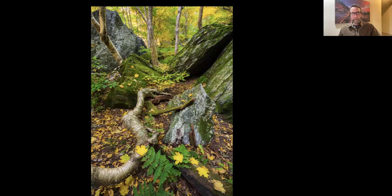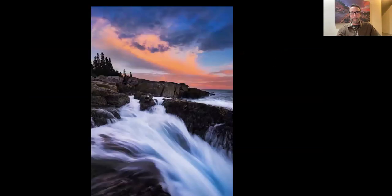And this downed birch trunk creates a wonderful, perfect little S curve that leads out into the midground. And then there's a couple triangular shaped rocks, a couple well-placed yellow leaves to create another diagonal line to lead the viewer's eye deeper into the frame. So, what else are these things?